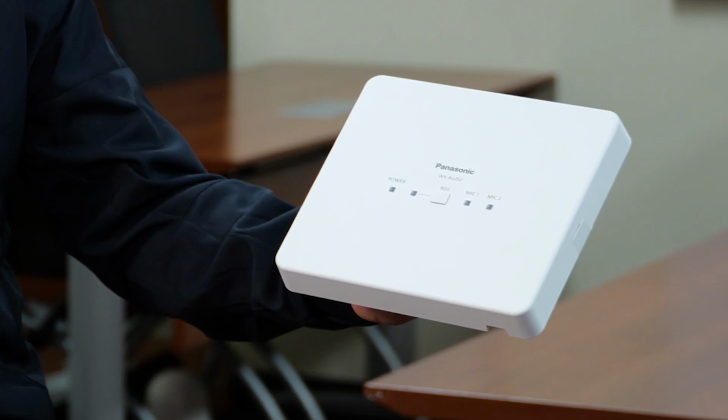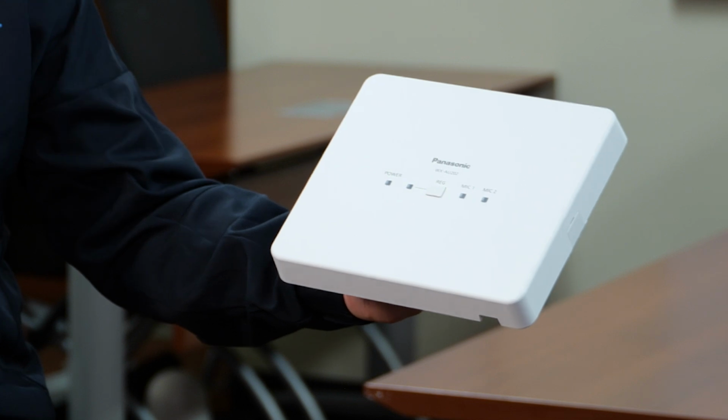Yeah, sure. What we really like about the unit itself is, first of all, the ease of installation. It ties directly into the ceiling mic itself over one Cat5 connection. Yeah. And that's really a great feature. Tremendous time saver. Oh, absolutely. Yeah, absolutely. Saves a lot of time.